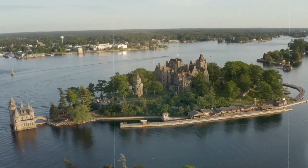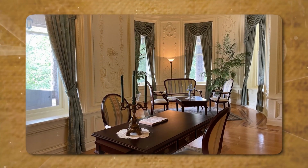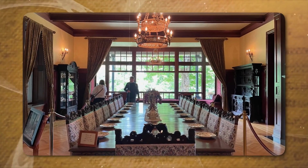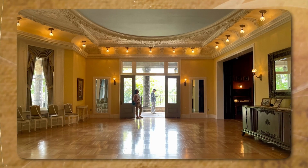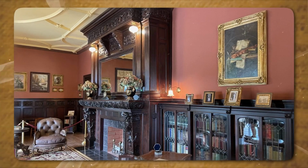George C. Boldt started building the castle in 1900. He wanted to create a grand and beautiful home for his wife. Unfortunately, Louise died suddenly in 1904 and George was heartbroken.